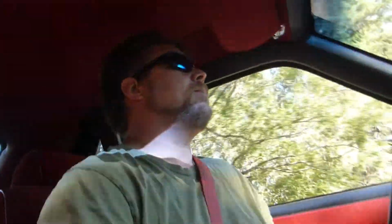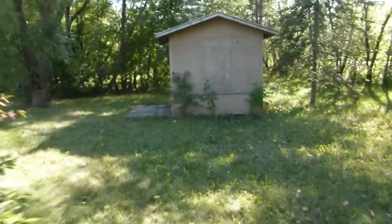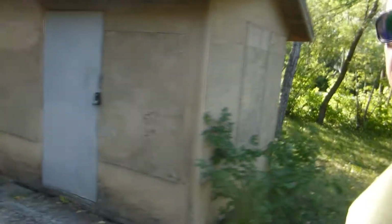Alright, just pulling up to the top secret location of Mowdown Racing Engines, where Dan Clem builds his motors, which are in both the Nova and the Omega. And we're here to get Shelly's birthday present. This is it, folks. We're at the top secret location of Mowdown Racing Engines.